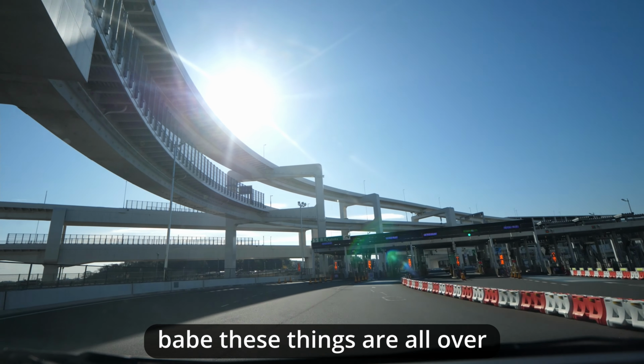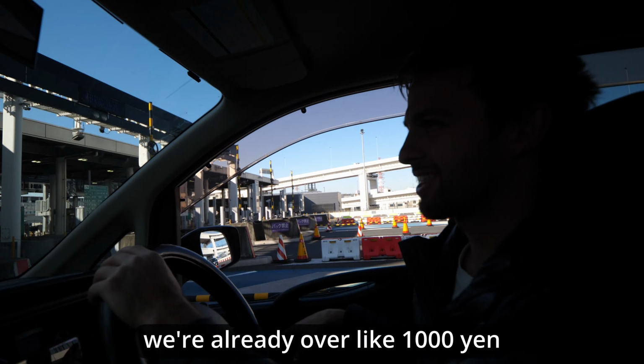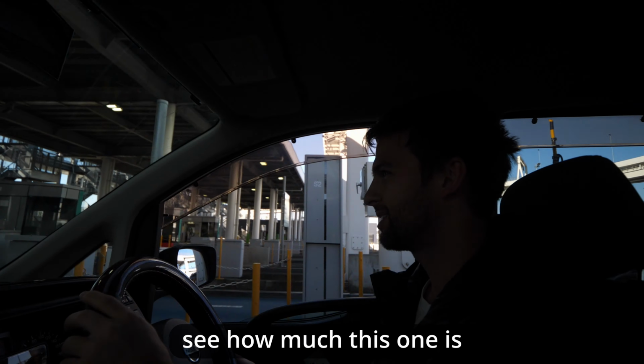Dang, these things are all over. I know, it's already going to be an expensive trip just to come here. We're already over 1,000 yen already this morning. Let's see how much this one is.